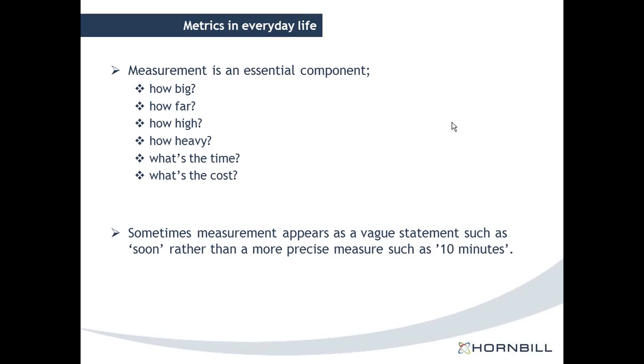Okay? So looking at metrics in everyday life. Every day we actually use metrics all the time. Whether you're aware of it or not, we're constantly asking questions about how big something is. If anybody asks us to lift something, we're constantly asking how heavy this is. We ask what time it is, what's the cost of things. So we're constantly using metrics and measurements throughout. Sometimes the measurements appear a bit vague in statements such as soon. So when somebody asks us what time we're going to arrive, we'd say soon rather than giving them a precise time, like, for example, 10 minutes. So as we go through life, we're using metrics, we're using measurements.